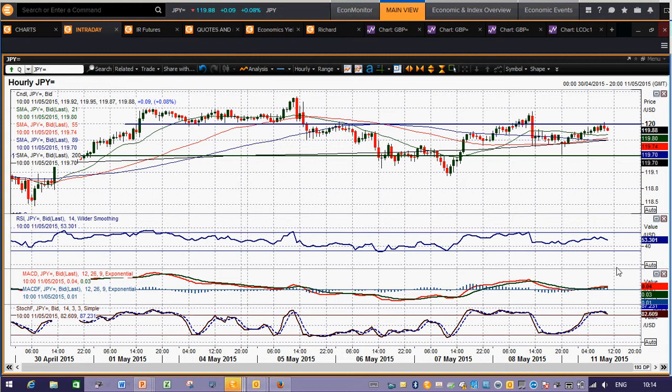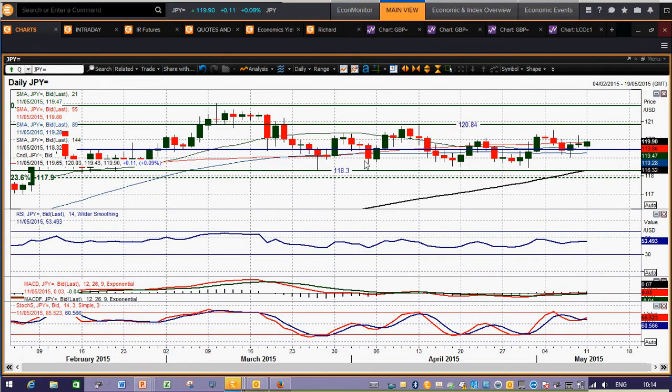Momentum indicators are basically neutral. Moving averages are slightly positive, and trading above slightly positive moving averages gives you arguably a slightly positive bias. But again I stress the fact that you do have a tendency within the last few weeks and almost months for a few days up and down, up and down, and we're currently into a third day of green candle. So arguably you're probably coming towards the end of this run higher.